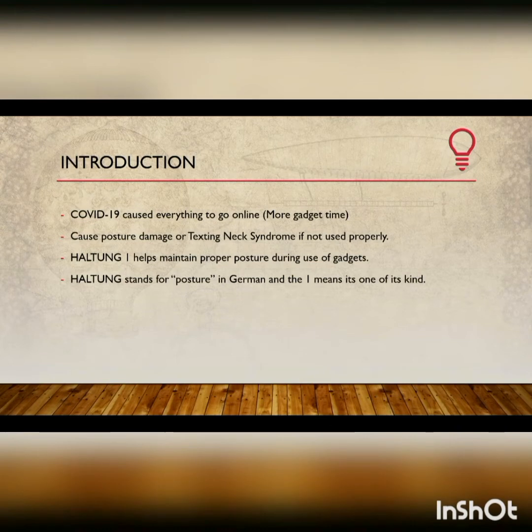So this can happen if the user does not use the gadget in a proper posture, which is eye level to the gadget used. Haltung 1 is a solution to this issue. Haltung 1 helps maintain a proper body posture during the use of these gadgets. Now, I'm very sure you might be wondering what's the meaning of the name Haltung 1. Well, the name Haltung stands for posture in German, and 1 means it's one of a kind.